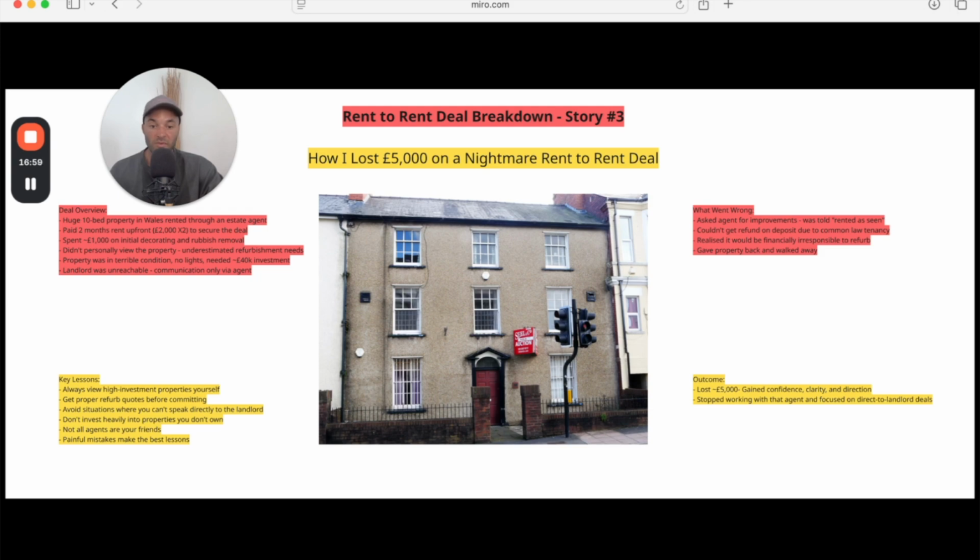You need to make the property look as appealing as possible on a budget. You need to improve the perceived value, not necessarily the actual value. So the refurbishments you should be doing should be mainly cosmetic, not back to brick, not plastering, not adding bathrooms, not adding kitchens. It should be surface level, cosmetic refurbishing and furniture. That's the goal with a rent-to-rent refurb. Maybe some carpets, maybe some laminate flooring at a push, but no more than that.